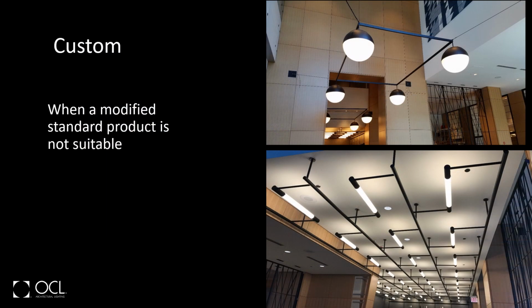We've looked at many ways to modify our standard fixtures, but sometimes you need something even more unique. You need a custom design. OCL has over 45 years of experience designing and building custom lighting solutions.